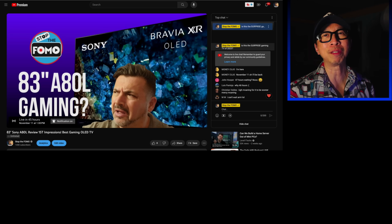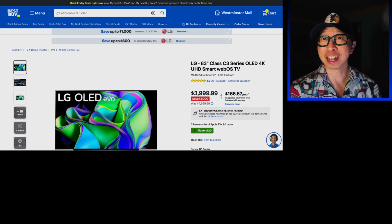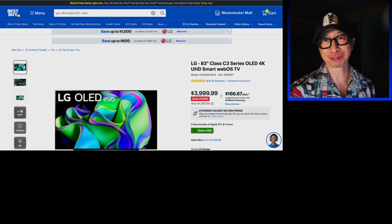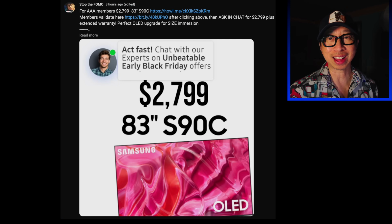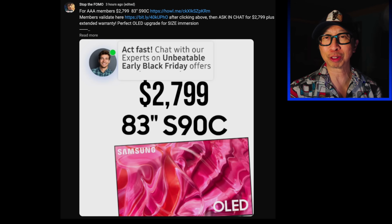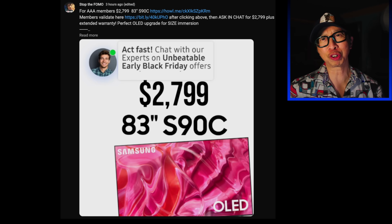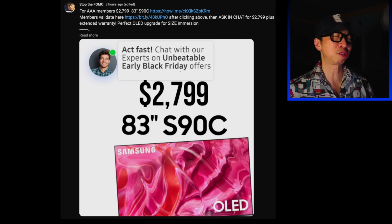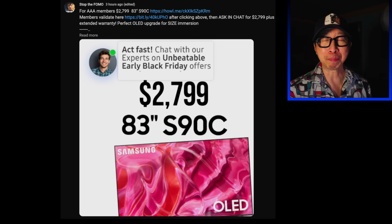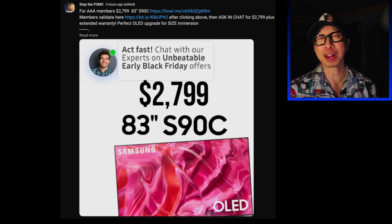Now, you don't have to pay $4,500 for this amazing flagship TV. At the 83-inch, you could still get the LG C3 for $3,999, but here's the rub. What if you can get an 83-inch OLED for $2,799? And this is what Samsung is doing. It's crashing LG's party. So LG is trying to prop up its prices, right? Saying to the world, look, we're going to sell this TV. It's a premium. It's $3,999. And if you want the Sony tax, sure, pay $4,500. But Samsung's like, premium schmemium. We're going to charge you for an 83-inch OLED, $2,799. And bam, now this is for AAA members only, but still, you get on, you ask the chat rep, hey, I know you can get this to me for less.